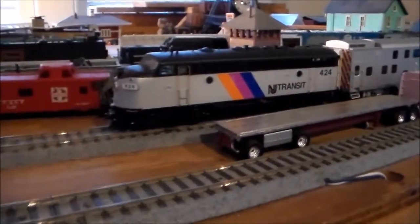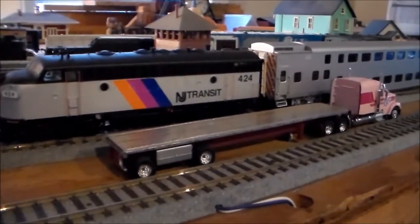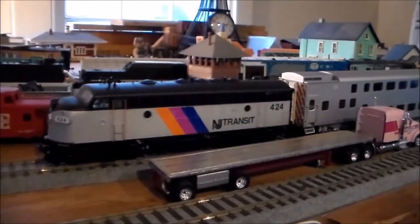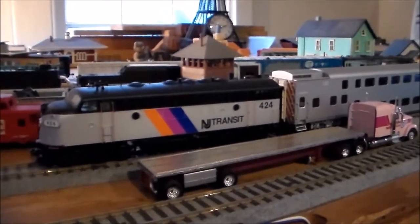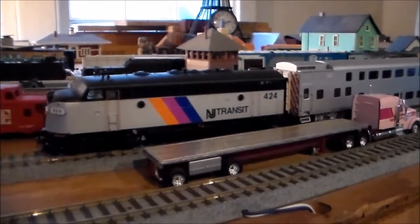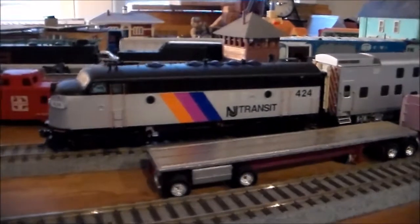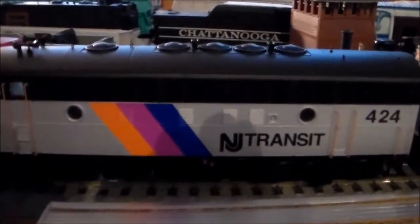As you guys can see, I have another NJT unit in my collection. This is actually my very first NJT F unit. Very nice. This is an Intermountain unit. I bought this from Nicholas Smith Trains in Broomall, PA last night after work, and the unit is exquisite. I mean, the details on it are amazing.